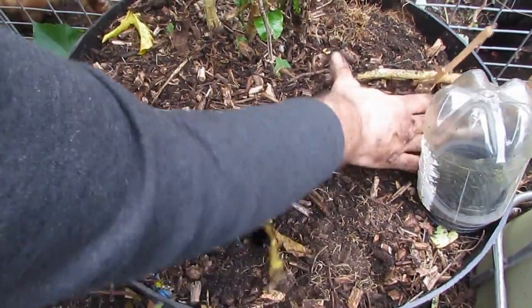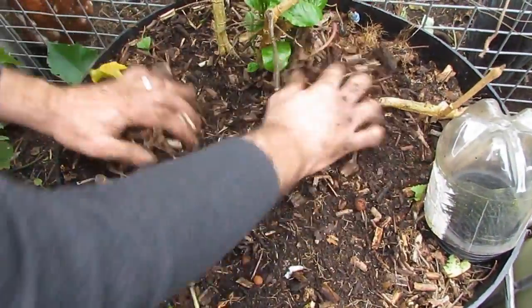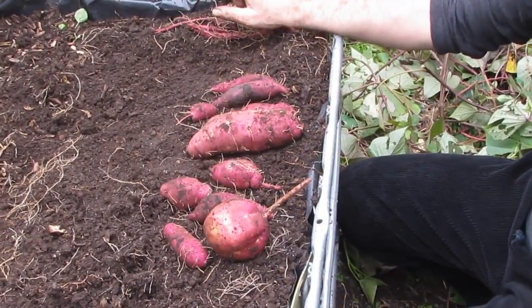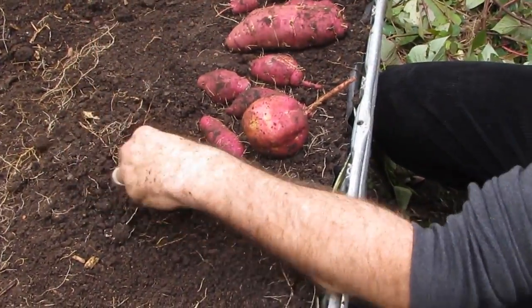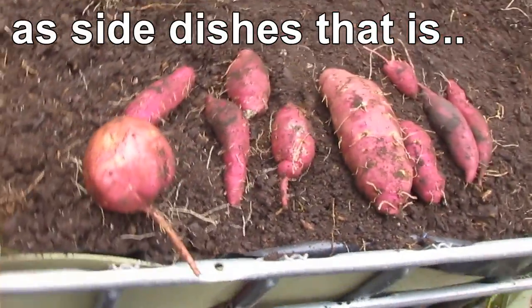Like I said before, I think that's pretty much all going to be the only sweet potato in there. Not a bad little harvest so far. So that's our little impromptu sweet potato harvest. Got some worms here we should probably cover up. So we got pretty much all enough for a meal and a bit, probably 2 meals out of that.